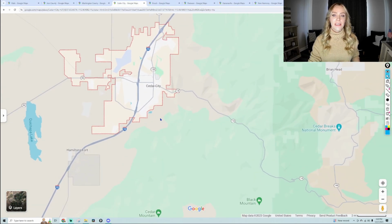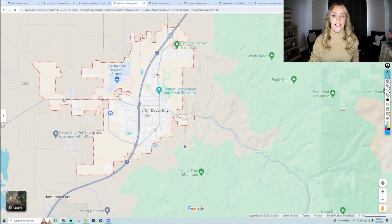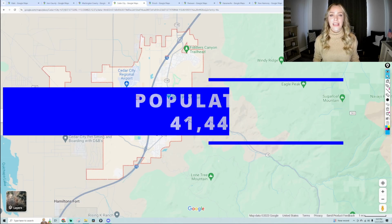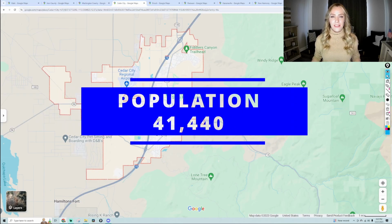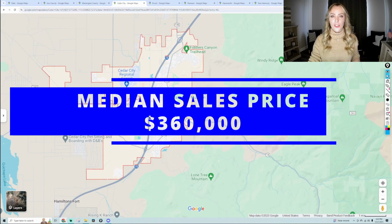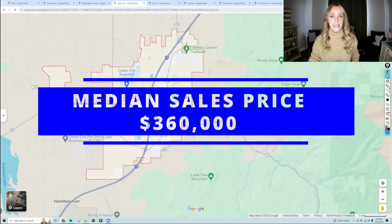Now, if we zoom in here, you can see this red dotted line is outlining the town of Cedar City. Again, I already gave you an idea of what the scenery looks like. The population in Cedar City currently, again, based on the estimate of the 2020 census, is over 41,000 people. It's actually around 41,400. So it is larger than any of the suburbs around St. George, but only a fraction of the size of St. George. The median sales price here in Cedar City for the last year is sitting right around $360,000.